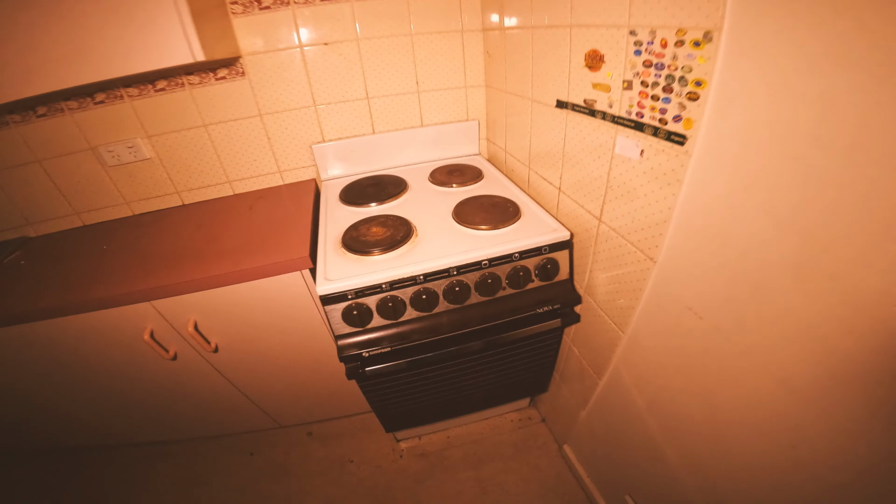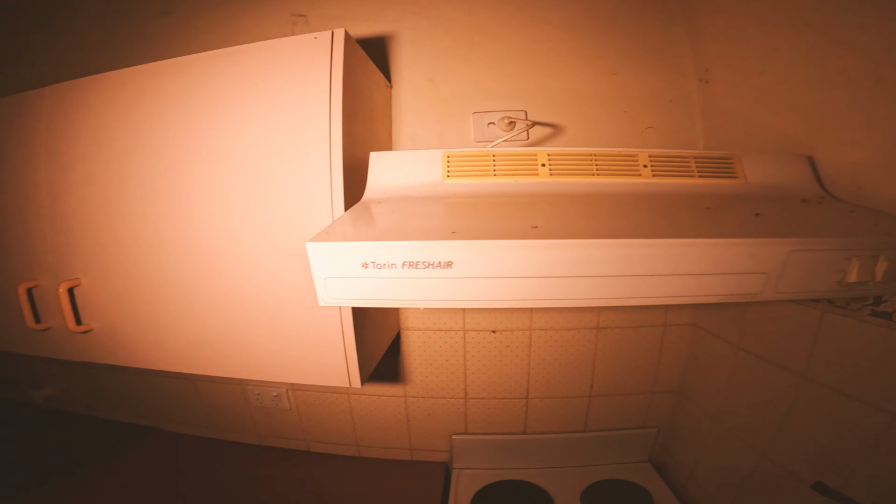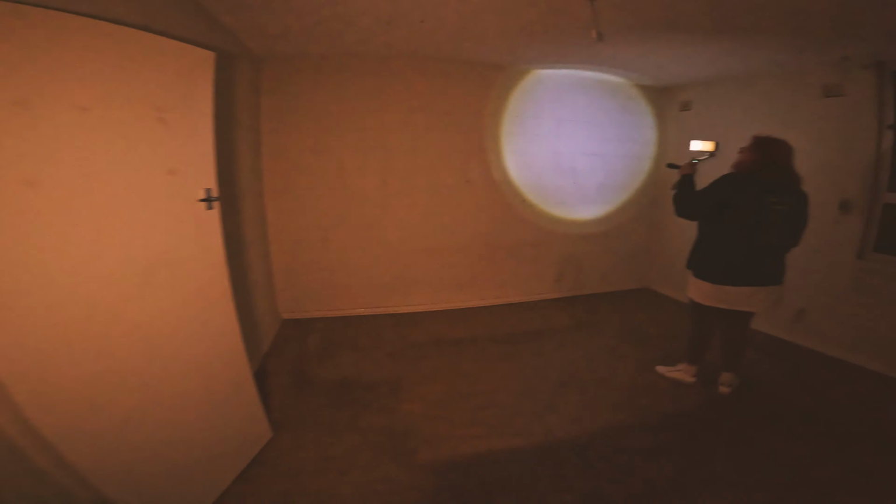Let's go over here. Here's our kitchen, everyone. We've got the Simpson Nova 503. Your little exhaust thing there. As you can see, it's very much cobwebby and spider filled. We've got old mates Daddy Long Legs everywhere. Kitchen. Let's have a look here.